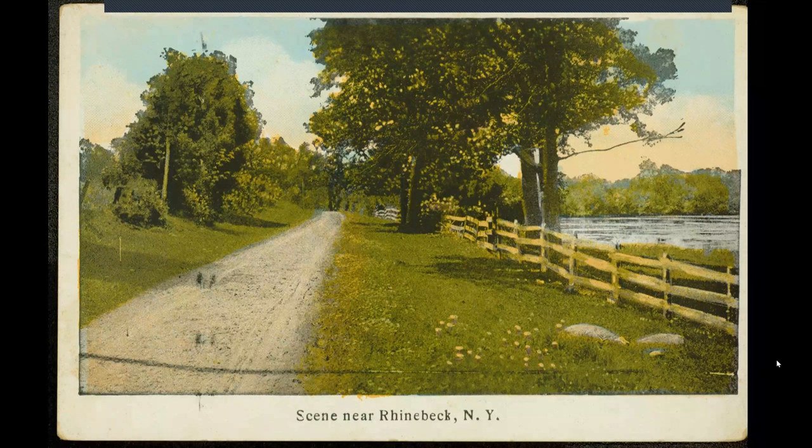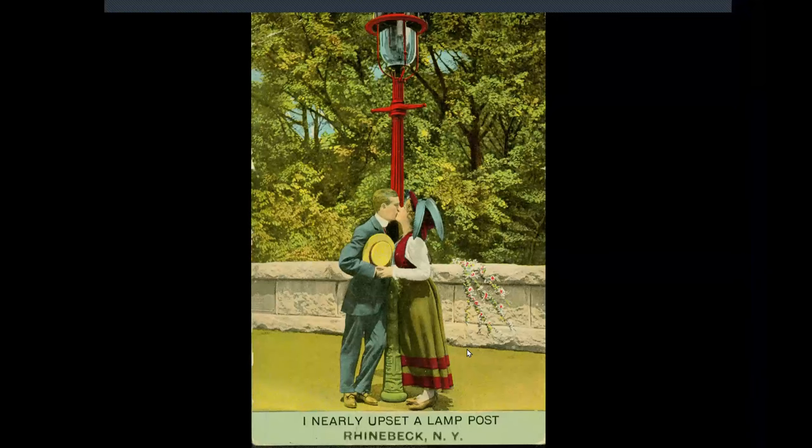Now, lastly, a scene around Rhinebeck is one of my favorite postcards in the entire collection. "I nearly upset a lamppost, Rhinebeck, New York." And here's a guy kissing a girl. Now, this could be the Esther Bridge. I'm not sure these lampposts were in there at the time. The point is, this was 1913. That's quite a scandalous postcard for 100 years ago.